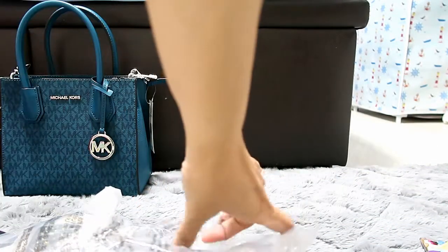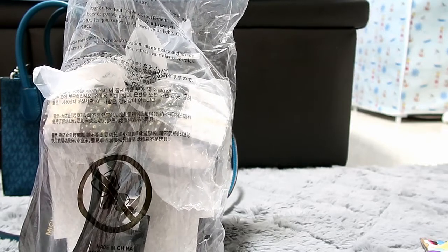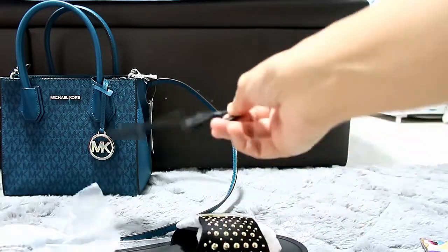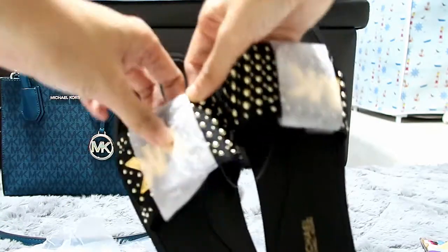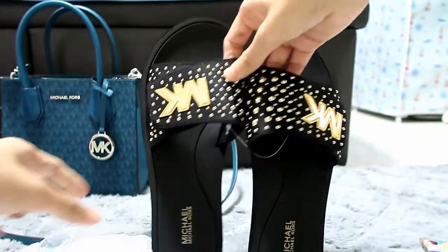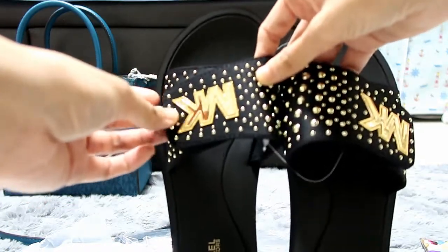This one is the Michael Kors Black Stud Palmer slides. Okay, I believe I took a size 8. This is $89. We do have a Michael Kors here in Singapore, and of course it's very expensive here. And all this packaging, even got a hanger. So nice. So this is what it looks like. Oh, so nice. So we have two Michael Kors. Can open this one. Ah, so it's rubber. Oh, so nice. It's mushy here. And it says MK there.